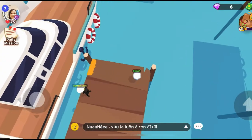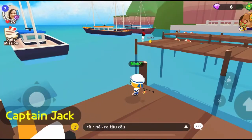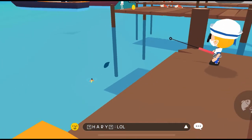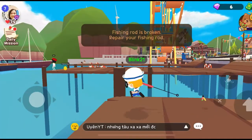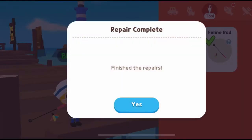Hi! Hello, Captain Jack. Captain Jack is the captain of this boat. It's like a yacht going to the Lost Island, some kind of treasure island. But today, Blink actually decided to fish on the dock. This is the dock, and she is going to fish here. Let's wish her luck. We hope that Blink will be able to catch big fish. Wow, that's a mackerel, Blink. That's a good catch. Wow, and your fishing rod got broken. You have to fix that. Okay, repair, $180.